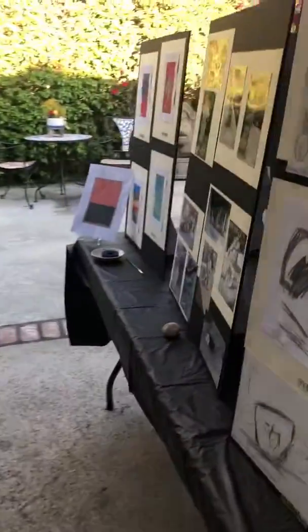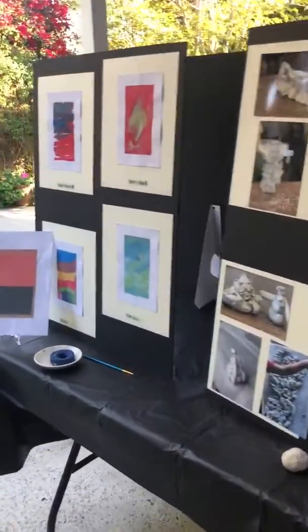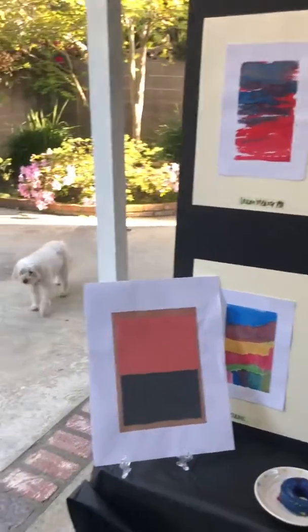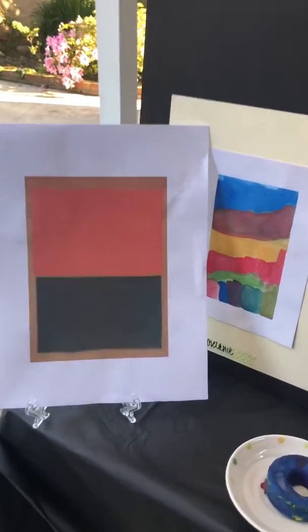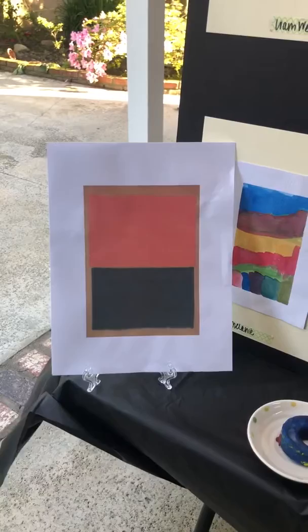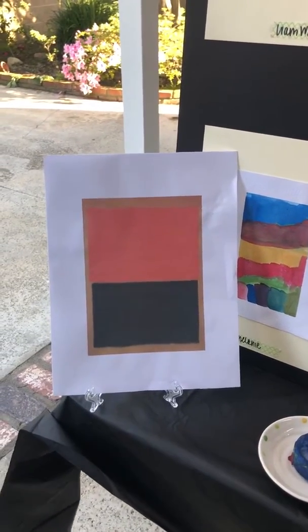And then we moved on to, and bear with me, walking with my camera. Then we moved on to the artist study. Our artist study was Mark Rothko, and here's an example of Mark Rothko. Mark Rothko is a painter. He was a painter in around the 1950s.